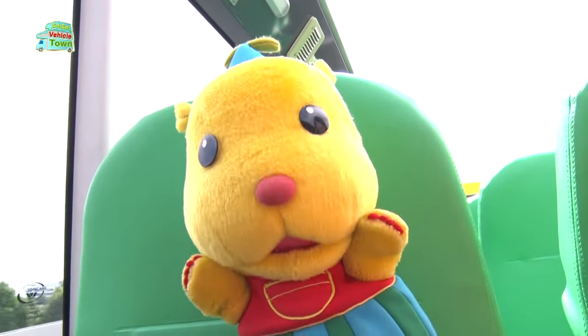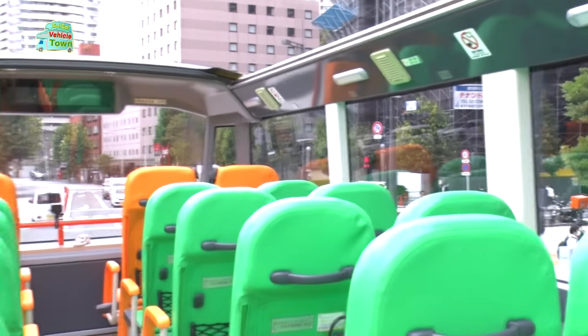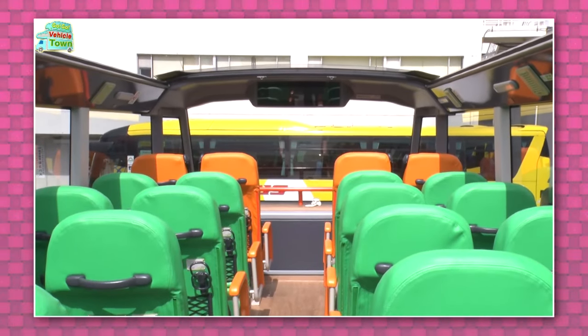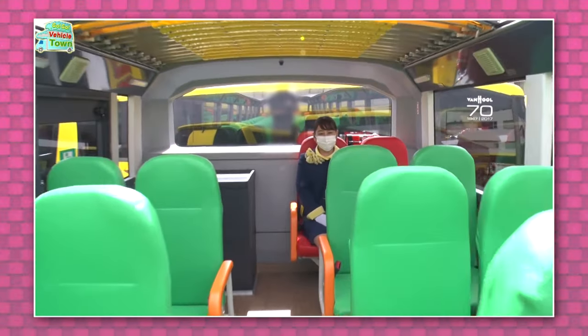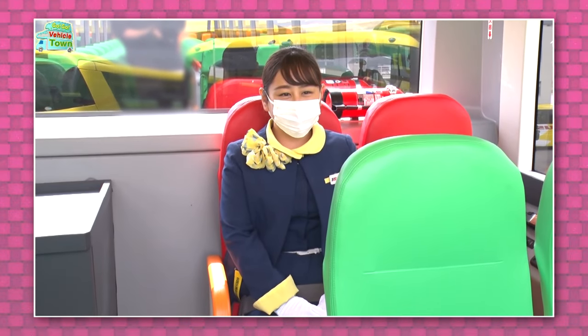We have a guide? I don't see anyone. Only a voice. Can it be a ghost? Nothing to worry about. This double-decker open-top bus features a guide in the back so that people can see the front view clearly. You got me!